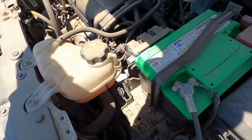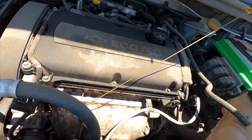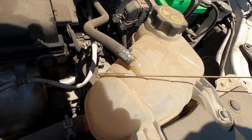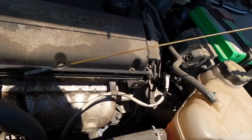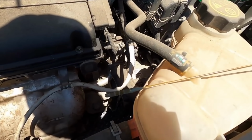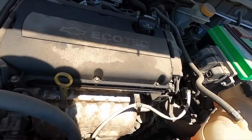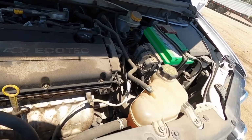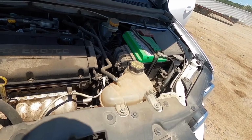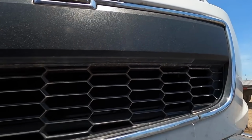Let's strap this bad boy down, check the oil. It may not have oil, hold on. Oh man, tell me we don't have like a busted oil pan. There's no oil. No oil, but it does have coolant. Let's take a peek underneath while we're on this trailer and see if we can see. Yeah, this whole thing here is coming loose. I think all this just pops back in.